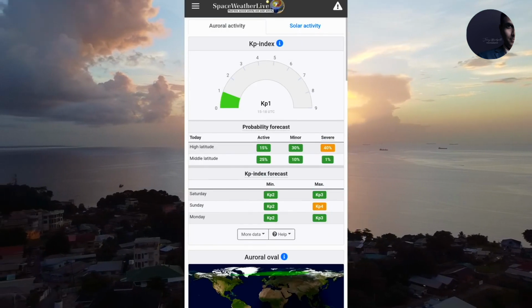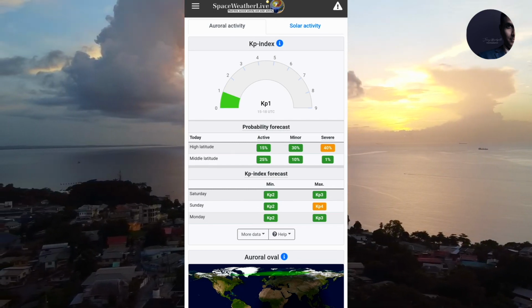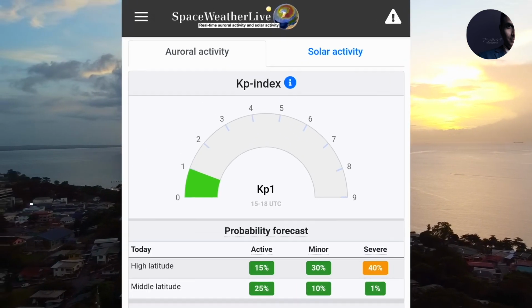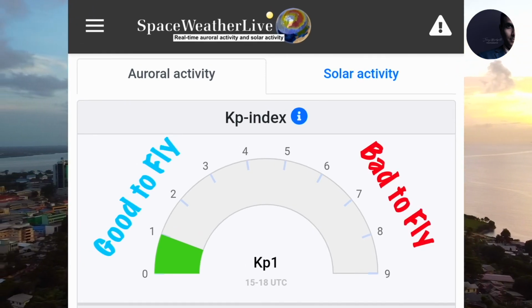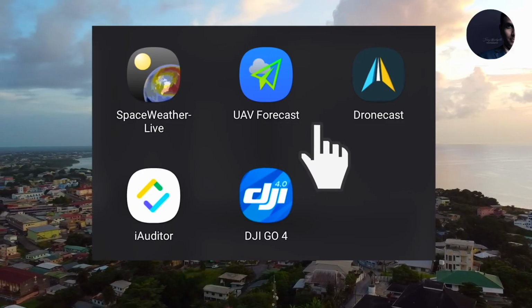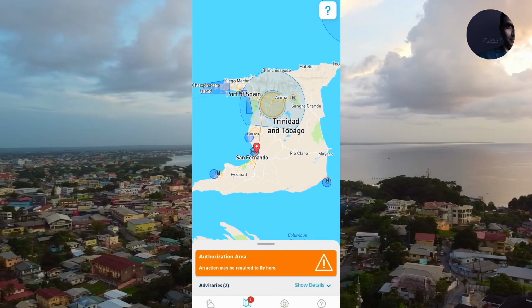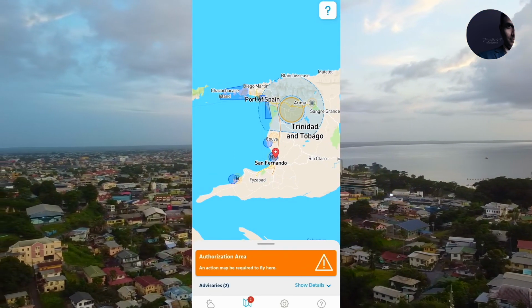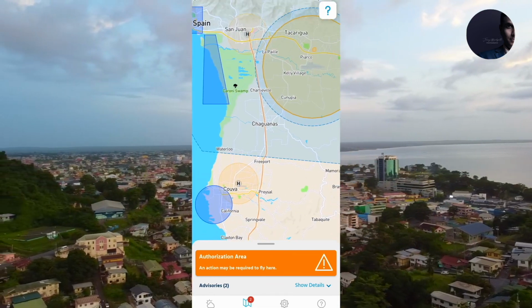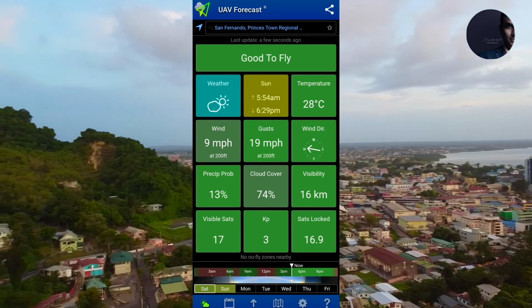So we have Space Weather Live first of all, and what this does is it tells you the KP index, and basically the higher that number is, the higher the likelihood of GPS interference you would get. Then we have UAV Forecast as well as Dronecast. I use these apps together. They give you no-fly zones for particular areas, and it works in Trinidad also. It gives you gusts, wind speed, also at different elevations.